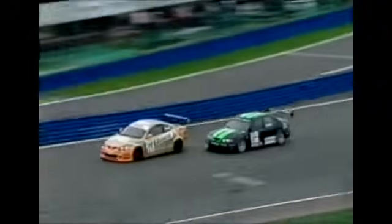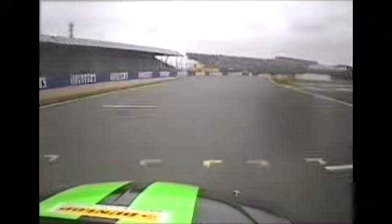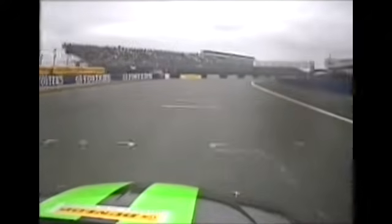This is how he managed to get past Rob Collard. Collard just opened up the door enough, and Gareth Howell was able to go through on the inside. There was that little touch between them which could have ended in disaster, but in fact it all worked out okay, and Howell was through. It was only that one little gap that Rob Collard allowed him, and it was all he needed because he didn't need a second invitation. Gareth Howell was straight through, and that really was the move of the race, because from there on he just led all the rest of the race to take the victory.